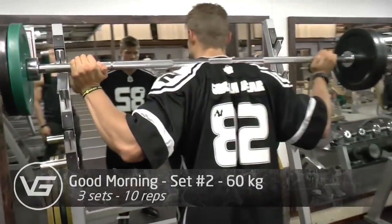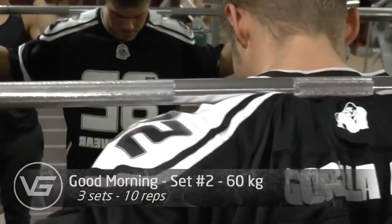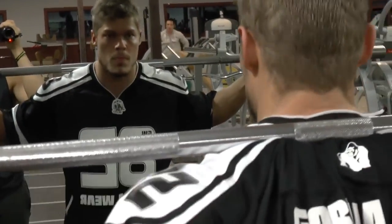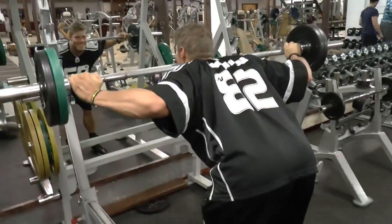I'm exaggerating a little bit. The hamstring drop from the side has been better. It's better now, and I'm very happy with that. All my work that I'm doing is actually working for the hamstrings.